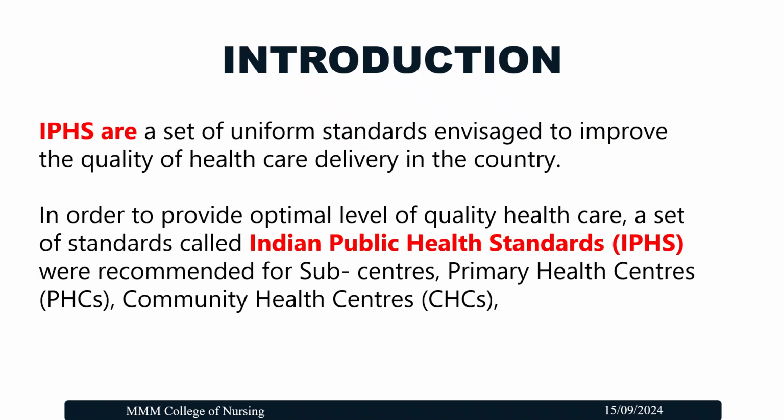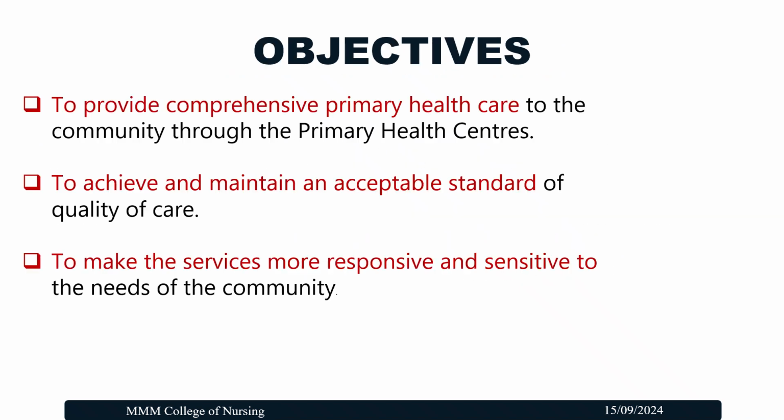What is IPHS? It's a set of uniform standards to improve the quality of healthcare delivery system in the country. In order to provide optimal level of quality healthcare, a set of standards called Indian Public Health Standards, shortly we can call it IPHS, were recommended for sub-center, primary health center and the community health center in India.